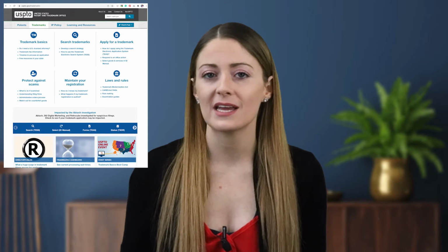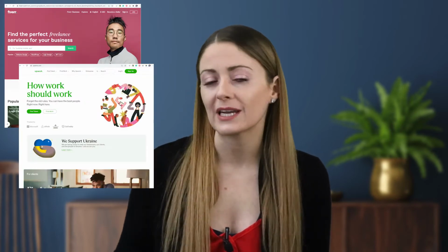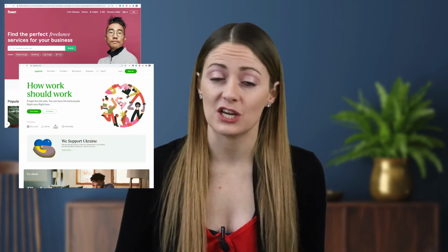The first way, which would be the cheapest way, is to just stay on this uspto.gov website and file it yourself. If you don't really feel comfortable doing that, the second option would be to go somewhere like Fiverr or Upwork and pay somebody to do the application for you. Since there's a lot of people on there looking for work, it'll be really competitive, so you'll probably be able to find someone for a good price.